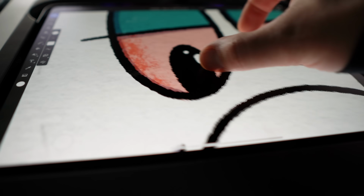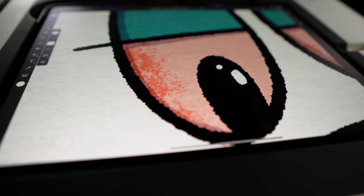But I am a happy camper. I know this was a pricey iPad, but for me as a professional illustrator who works on his iPad all day long, it makes a lot of sense. It works for me. I don't have to worry about screen protectors anymore. It just feels good out of the box, and that is not something I could say about iPads in the past.